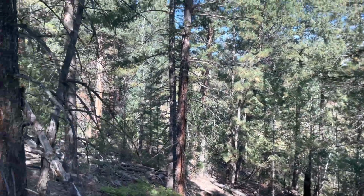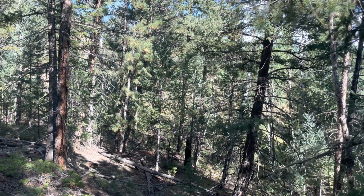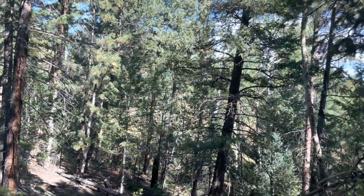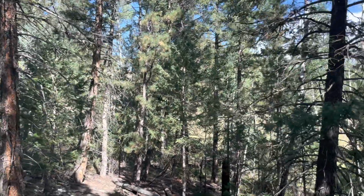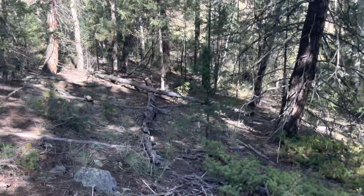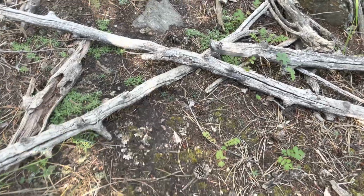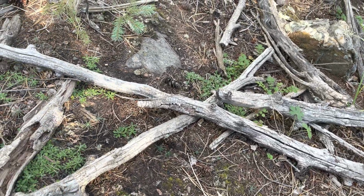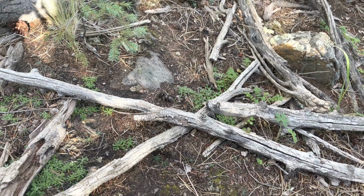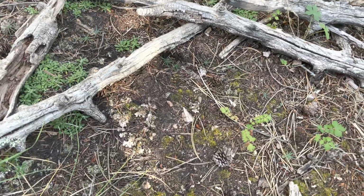Oh man, I've got a feeling about down there. Let's go check that out. Oh wow. Got a track here. Looks like it could be a mountain lion track or something. Bear track maybe. Yeah, I'll take a closer look at that here. What else?